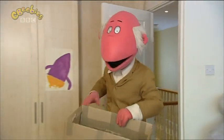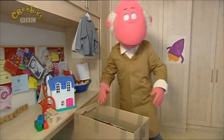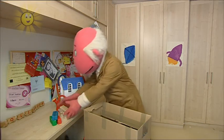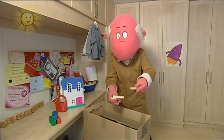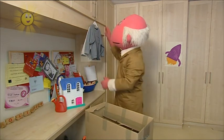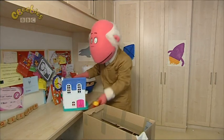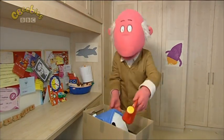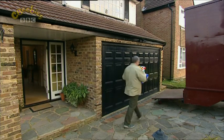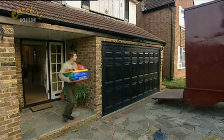Oh, you never know how much you've got until you come to move it. You find you've got loads of stuff, just look in here and I'll prove it. Building blocks and modelling clay, clothes you don't wear every day, a doll's house, a watering can, all of this goes in the van. Oh, yes, it's all got to go in the van.